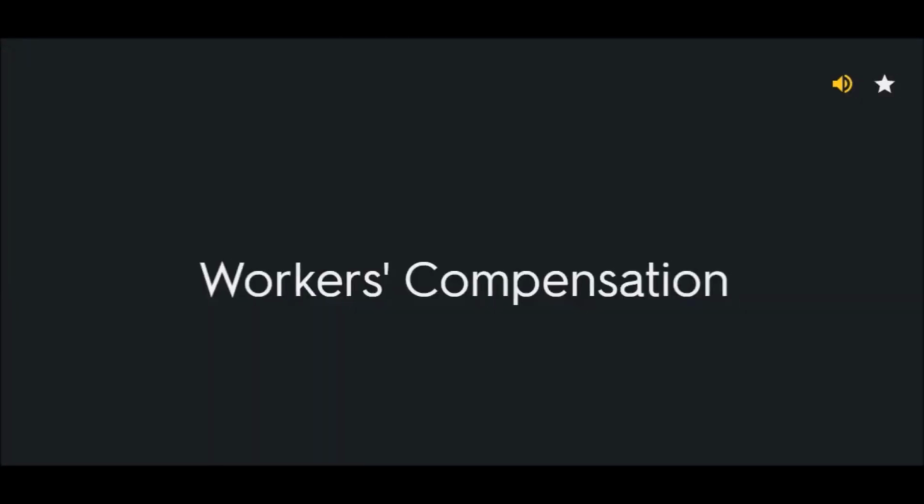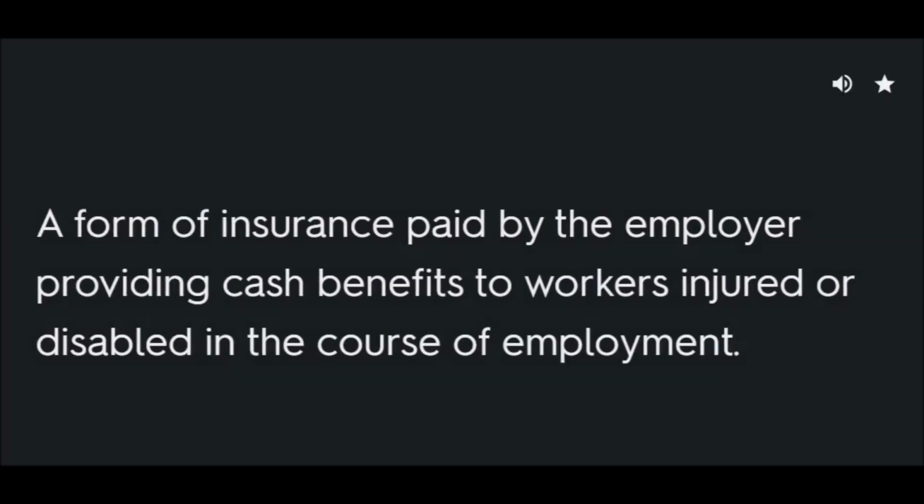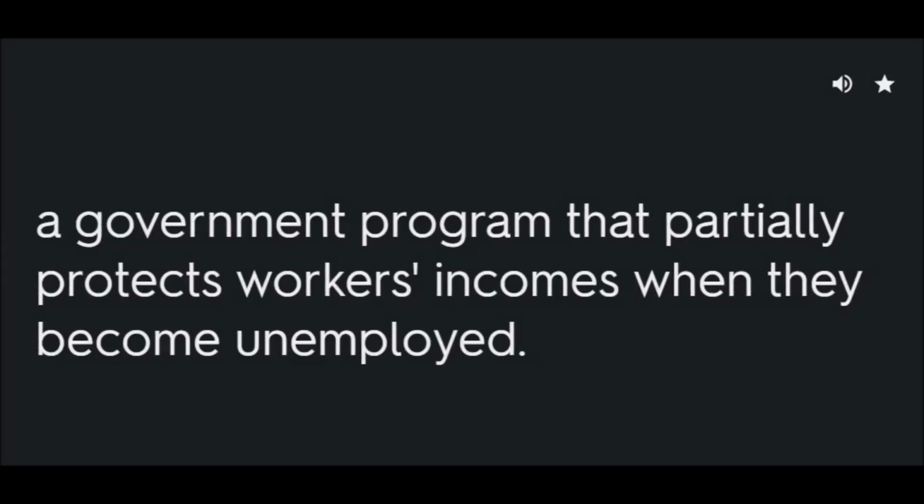Workers' compensation. A form of insurance paid by the employer providing cash benefits to workers injured or disabled in the course of employment. Unemployment insurance. A government program that partially protects workers' incomes when they become unemployed.